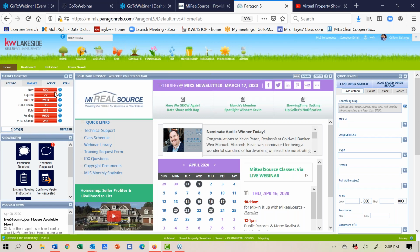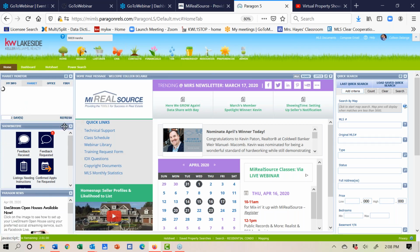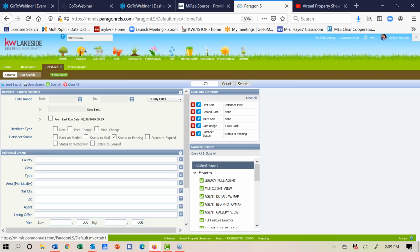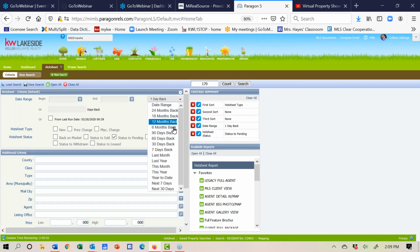In the last 3 days, I'm going to go up here to my market monitor. In the last 3 days, there have been 591 new listings that have been added to the MLS. 248 listings in the last 3 days have undergone a price change. If you've never used our hot sheet before, you'll find it under search. I did a search for 1 day back, and 170 listings went pending over the last 1 day.